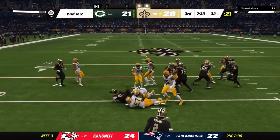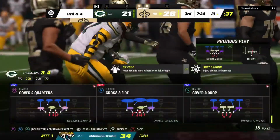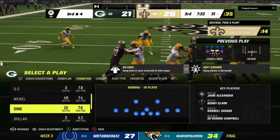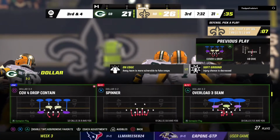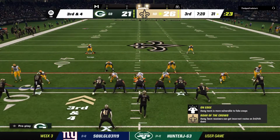Kamara up the middle. And this has been a familiar sight all afternoon as they stop him behind the line. 2 yards the loss, and now they go from 2nd and 2 to a tough 3rd and 4. And that's what this defense is going to need to do more in the second half. Good pressure that time, forces some indecision in the backfield. He's going to wind up being taken down for a nice loss.